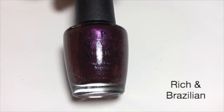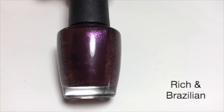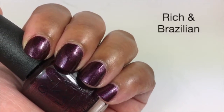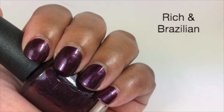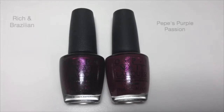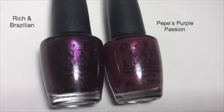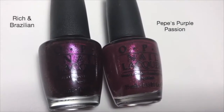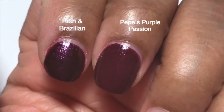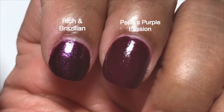The next polish is called Rich and Brazilian. I read on a blog somewhere that someone called it an eggplant color, which is so very true. It's dull though, not matte, but dull. It looks better in the bottle than it does on your nails. The dupe I have for this one was chosen at the suggestion of another nail polish lover. It's called Pepe's Purple Passion, and it was chosen just for shimmering glitter purposes, not for color, because they don't match in color at all, just the shimmer.